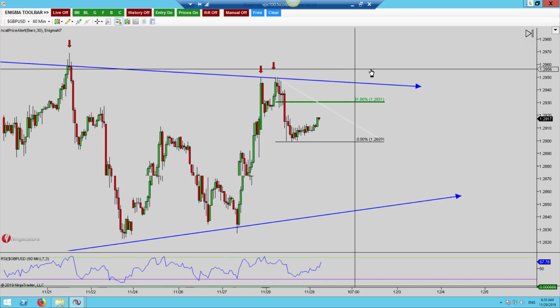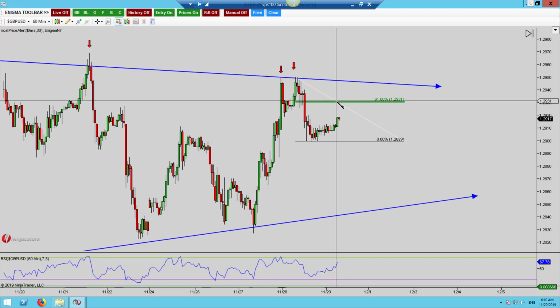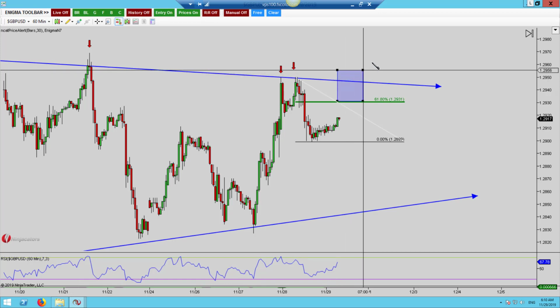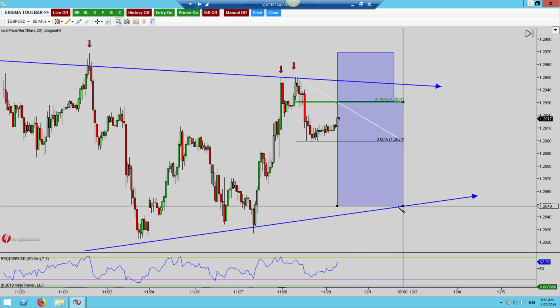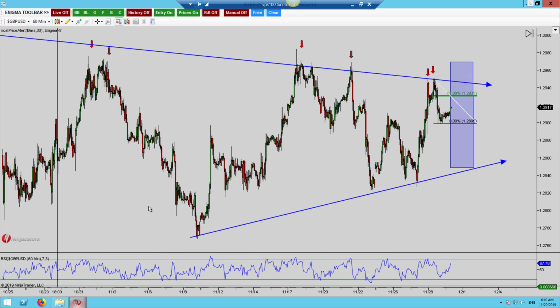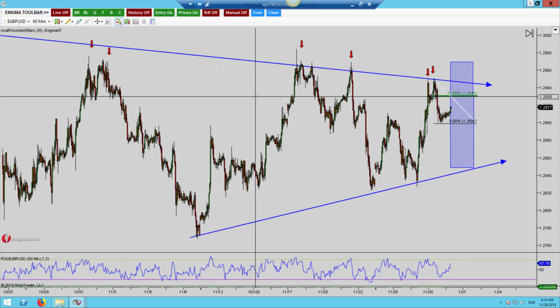Right, I would not have my stop 90 pips above this level. So you'd be looking for a risk at maybe 20 pips above the high here. So I would say that would be your risk. Your reward would be down here, giving you a very nice reward indeed for that potential setup. And I'm just going to go ahead here and set a reminder for this.